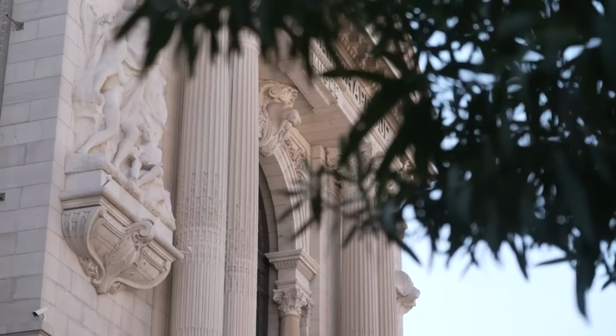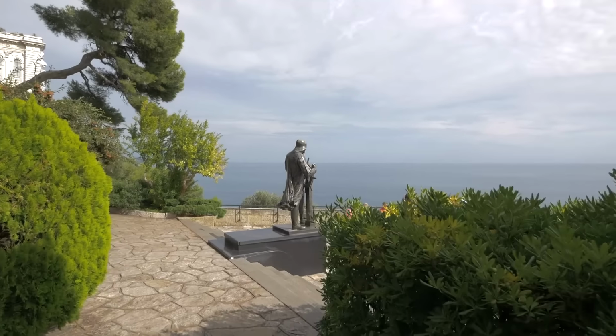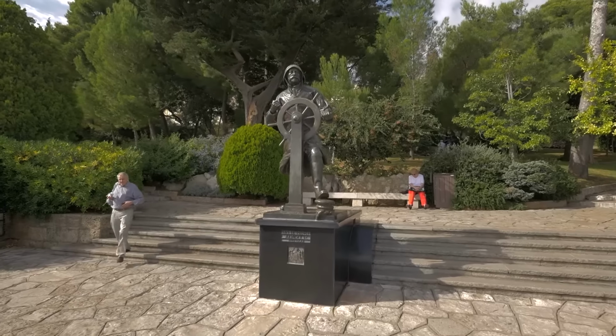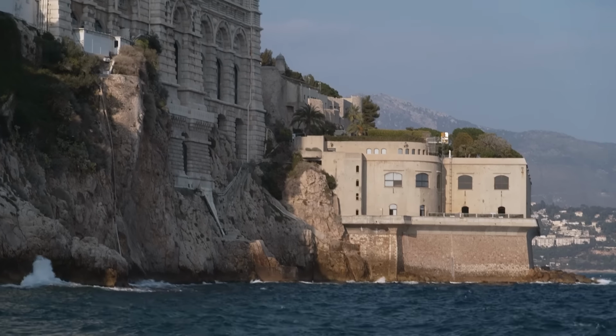Below the road are the St. Martin Gardens, the first public park in the Principality, opened in 1816 with impressive views of the Big Blue. It was an ambitious project because the prince wanted to preserve the St. Martin Gardens. It would have been easier to build a magnificent building of this size in the gardens, but wanting to keep these gardens intact, he decided to anchor the museum on the cliff, on the rock.